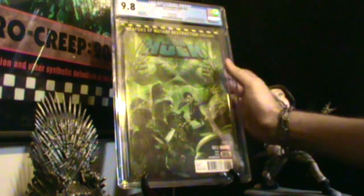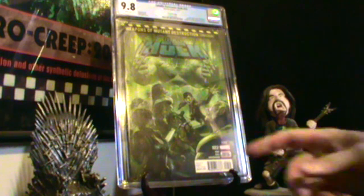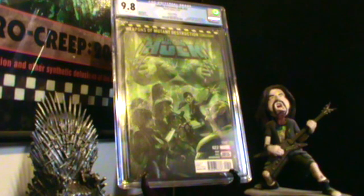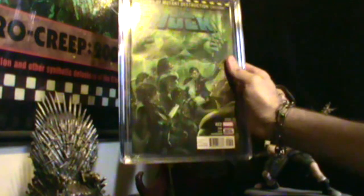Alright, so got a Totally Awesome Hulk number 22. This is the second printing, the blue title. First appearance of Weapon H. Pretty badass comic. Hopefully they do something with him. I couldn't even imagine him in a movie, that'd be so sick. Got about 5 of these, came back 9.8s, so very proud of that.